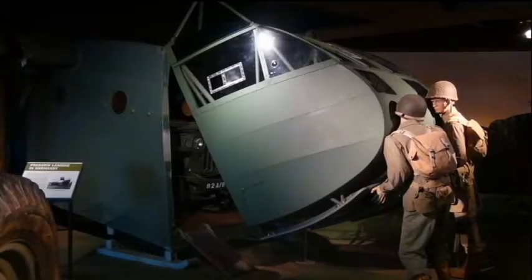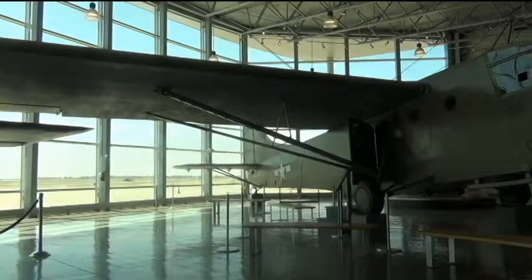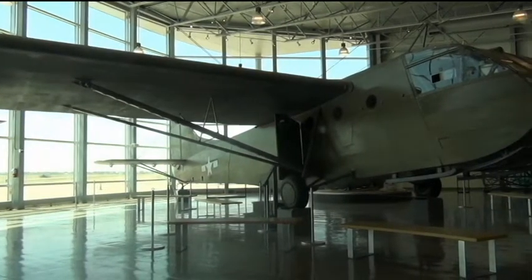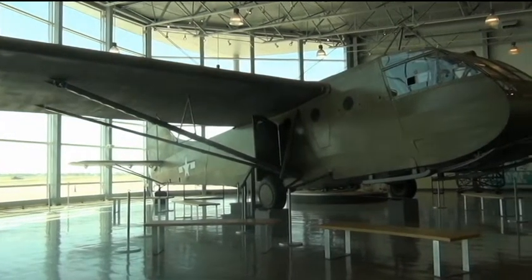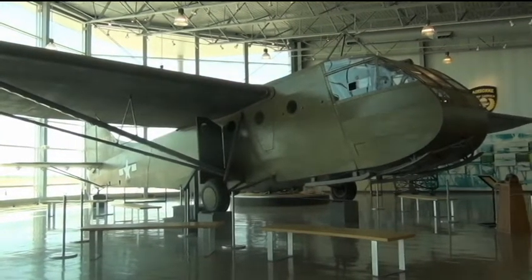The nose section of the CG-4A hinged upwards to accommodate loading and unloading. This allowed a Jeep, a 75mm howitzer, a 35mm anti-tank gun, or a small military bulldozer to be carried into combat. A quarter-ton trailer was often loaded with munitions, fuel, or medical supplies.